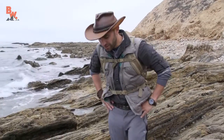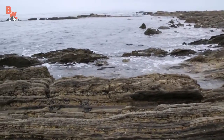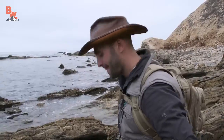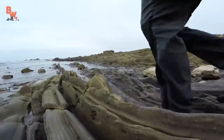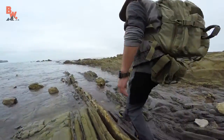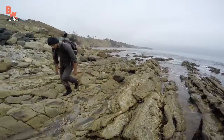I'd say the odds of finding one of these slugs are slim to none. Tide's really coming in. Yeah, it's coming in big time, and all I've seen is crabs, crabs, crabs. Hermit crabs, striped crabs, purple shore crabs. No giant slugs. With the tide starting to come back in, it was looking like our search for the giant sea slug was coming to an end. But if anyone knows how to find a sea creature, it's definitely Aron.